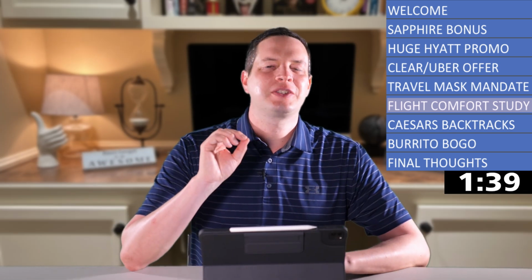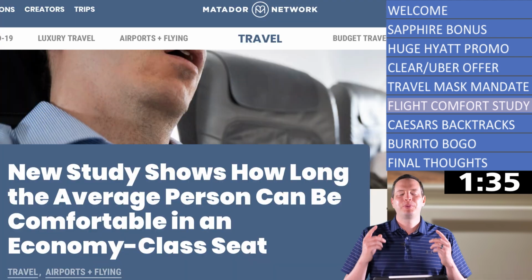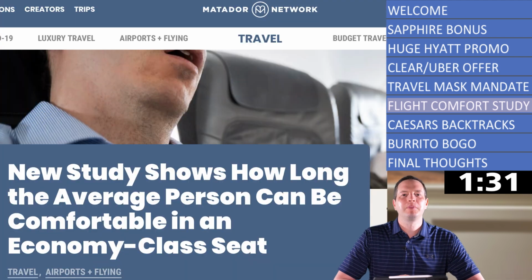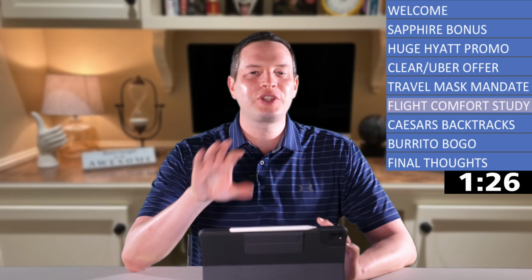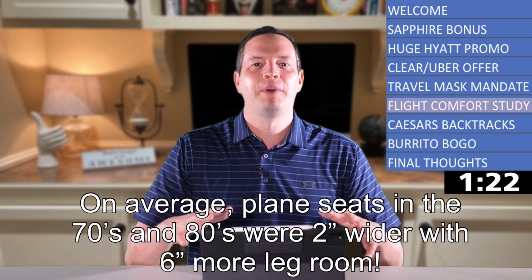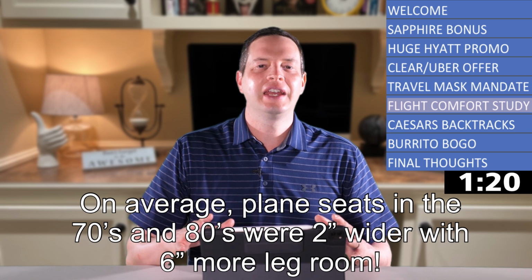PhotoAid, which is a company that specializes in biometric-ready photos for travel documents, has put out a study asking people how long they feel comfortable traveling on a plane before they get a little squirmy and uncomfortable. And the results are actually pretty interesting because seat sizes and leg space have been getting smaller and smaller over the decades. But I was actually surprised at the results of this, all right?